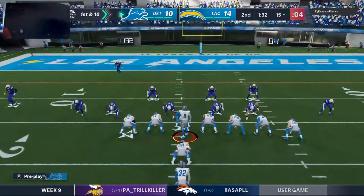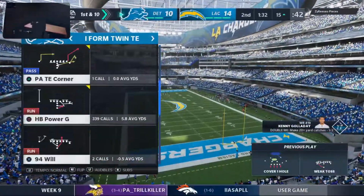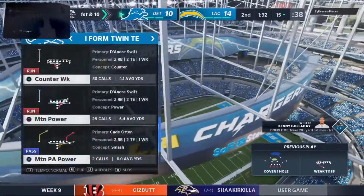Line of scrimmage, the 15. It's 1st and 10. And with the play clock reading 4, we're going to get a timeout, as they'll get a chance to talk it over after picking up the first down.